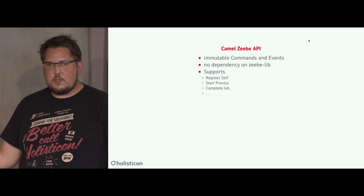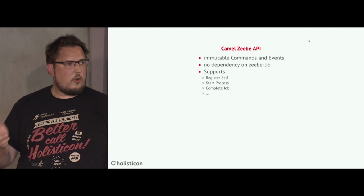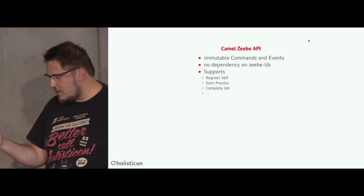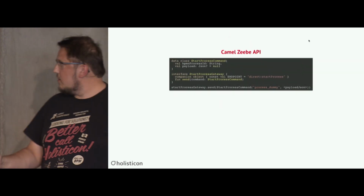So a worker can register, a worker can receive job notifications, work on them, and complete them. I have no failover so far. I just have to work. But it's a live demo, so it will work. What does it look like?